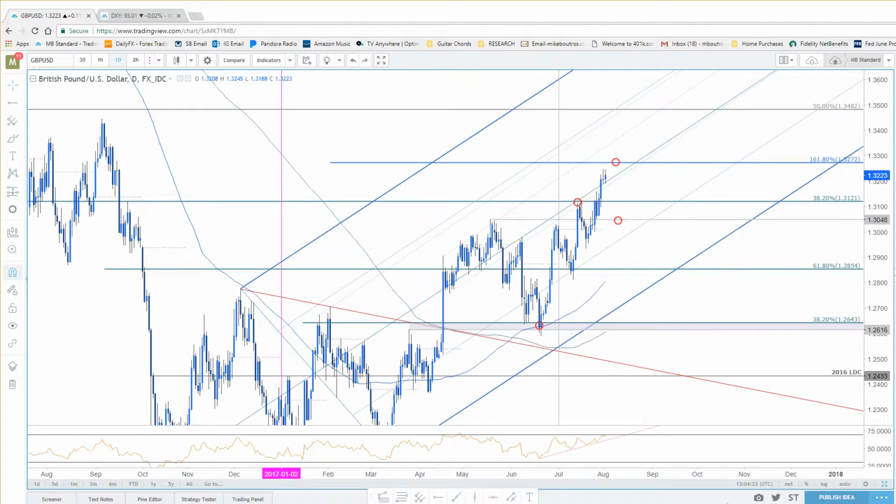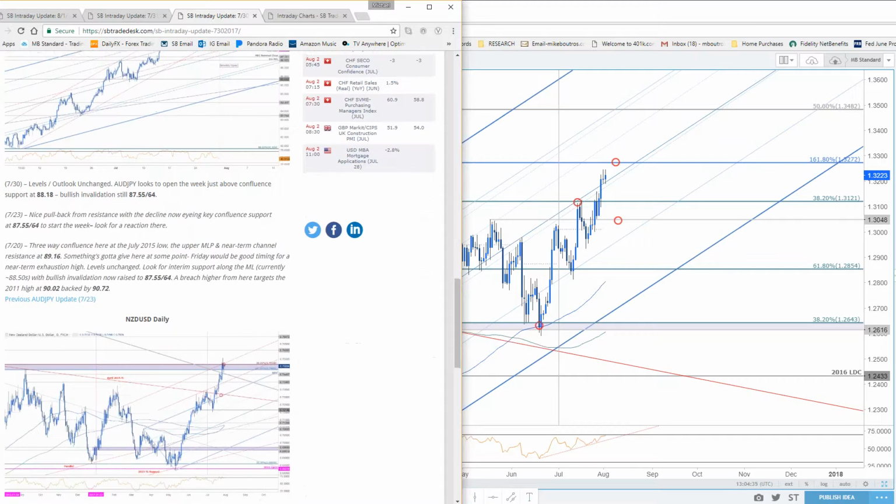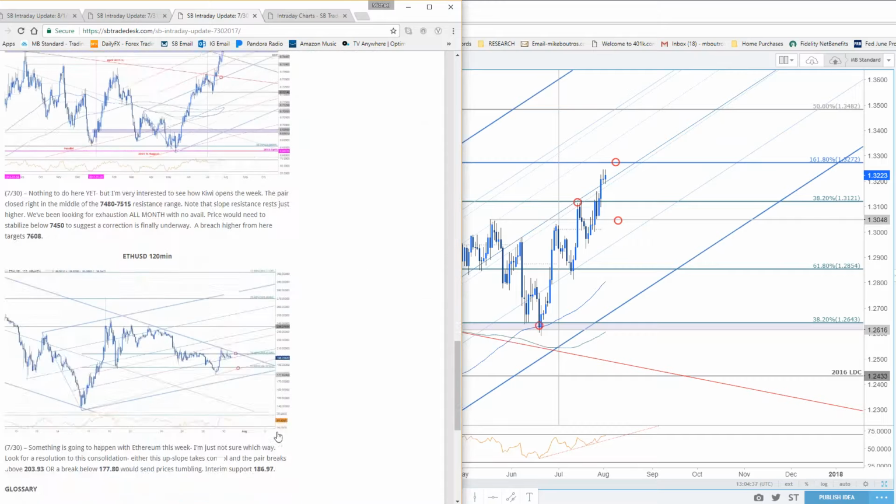Okay, a quick review on Aussie yen. I'm taking a completely neutral stance on that for now. We'll come back to gold in a moment, and then we'll do Ethereum.